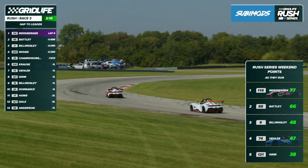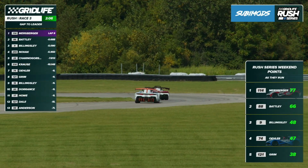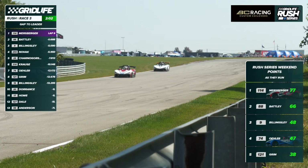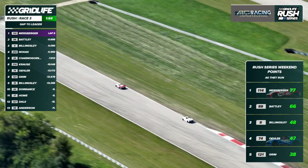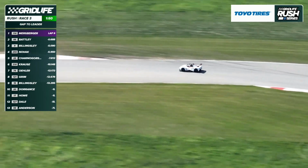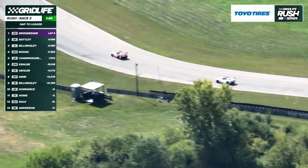Look at that gap between 1st and 2nd. It has dropped. It got split in half from about 1.2 to now only about 0.7 between Mersberger and Batley. Here they are coming through turn 3. I wonder if Jalen's got anything left to reel him back in. Maybe Mersberger's not managing. Maybe he was trying to push away, and Batley's found a little bravery after that scrum early on in the race. I expect to see a white flag next time by, so time's running out.